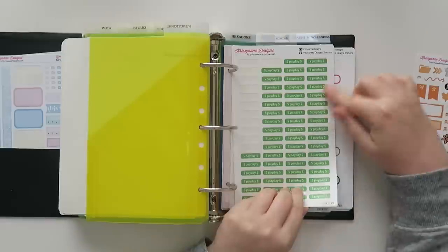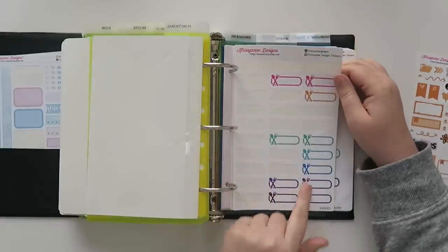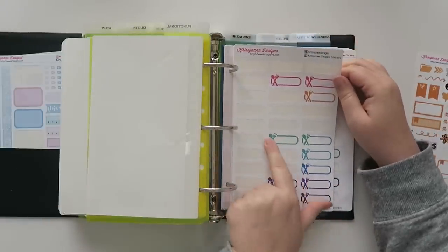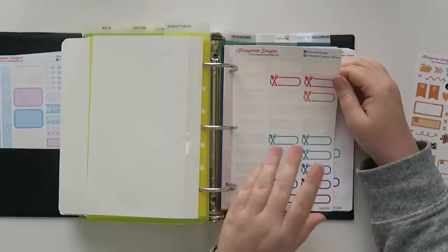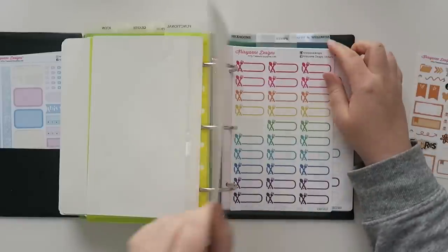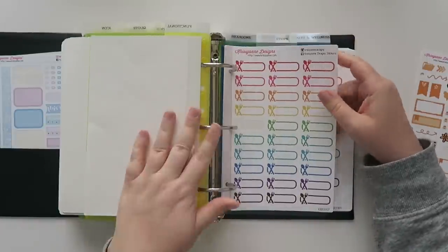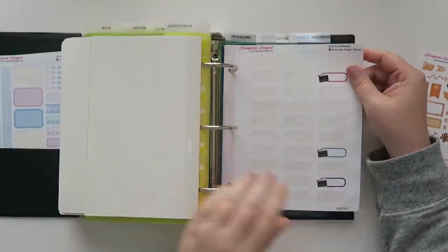And then these are some payday stickers, which I love. I also have a couple of different sheets of these, and I use them as dinner stickers or out-to-eat stickers. So I just write either where I went or who I went with or something like that. I actually used these in the last couple of plan with me's. And then these are one of my all-time favorites.